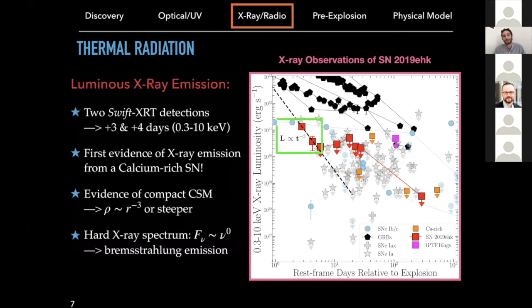So as you can see right here, Swift-XRT observed 19HK within 3 and 4 days after explosion and saw this really bright, quickly fading X-ray emission, which I'm just going to say a lot of firsts in this talk. We just did not know that calcium-rich transients could produce X-ray emission, but we also had never observed them this early after explosion or in such close proximity. So there's a couple different things that we need to reconcile there if we're going to start seeing more X-ray emission from calcium-rich transients.